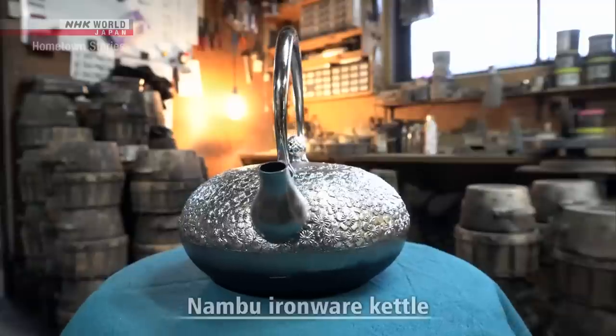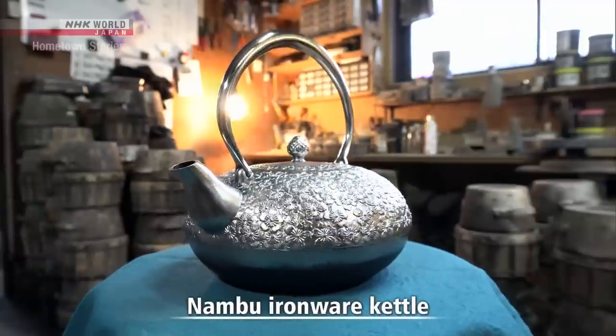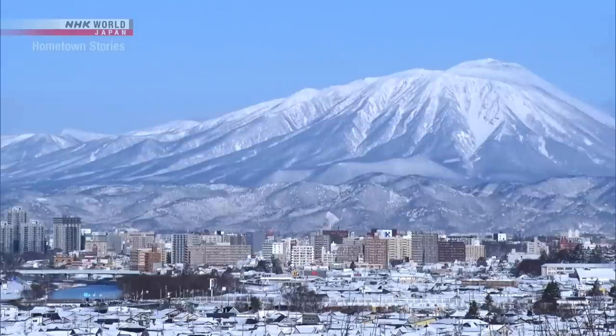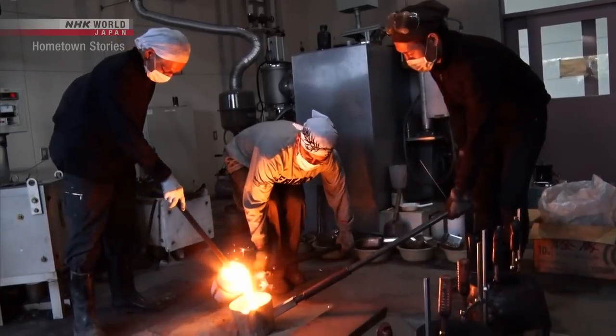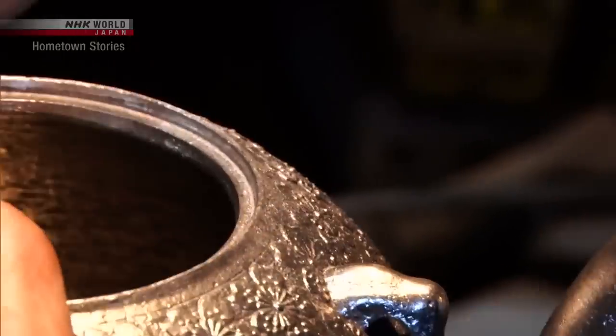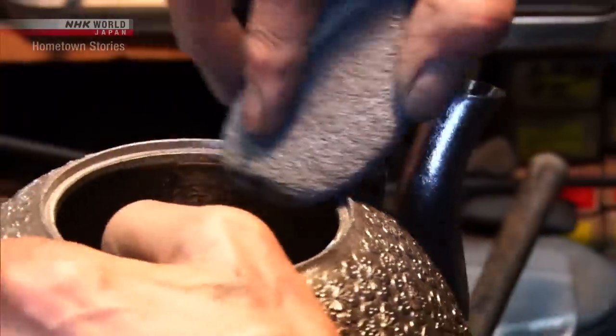Traditional Nambu ironware kettles have been made for hundreds of years. These masterpieces of metalwork originated in Morioka in Iwate Prefecture. Today's story takes a look at a small workshop in Iwate that specializes in these pinnacles of craftsmanship.